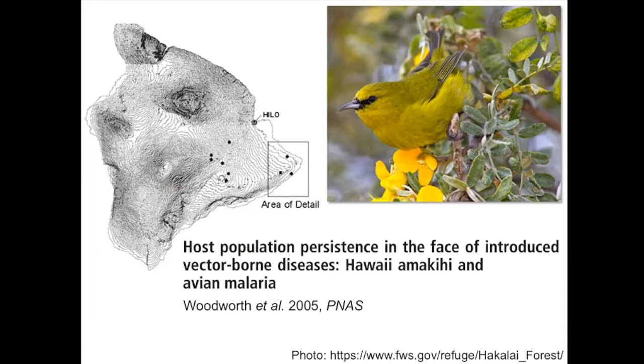If you look at this paper that was published in 2005, basically what was found is that low elevation populations of Hawaii amakihi, those populations that were most exposed to mosquitoes and the diseases that they vectored, were starting to come back. They were starting to rebound. And so this is great. This is excellent. This means that these populations had the genetic diversity in them, at least some of the populations, to be able to tolerate these diseases, and so the numbers are starting to come back.